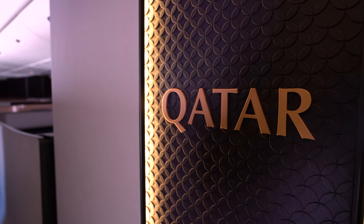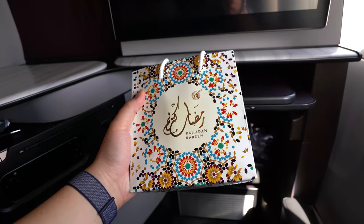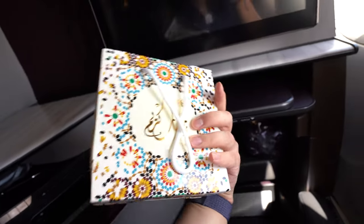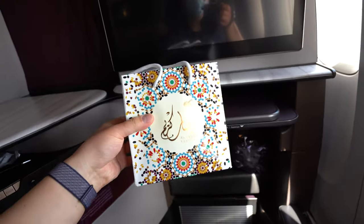Because I took this flight during the holy month of Ramadan, before we landed, each passenger in every class was given an iftar bag to take with them. Iftar being the sunset prayer that marks the breaking of the daily fast.